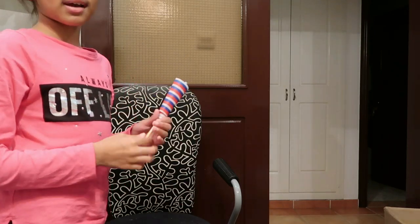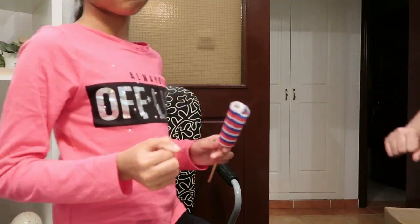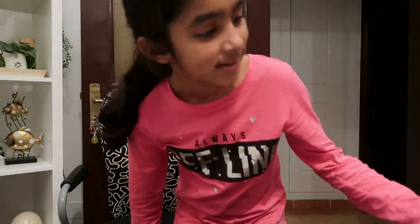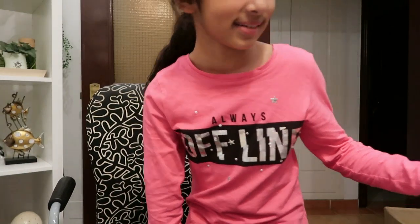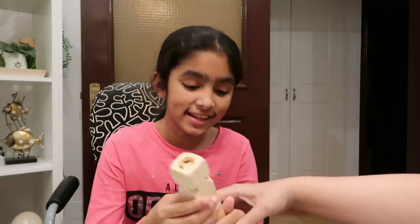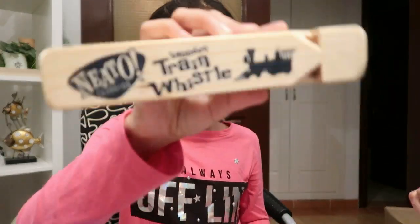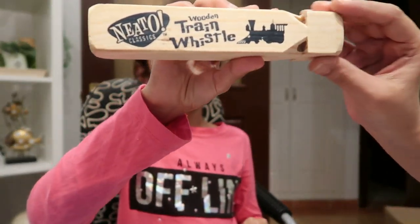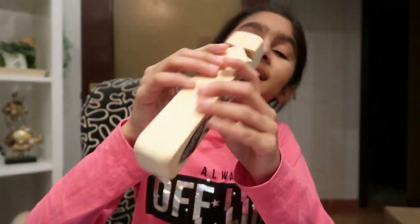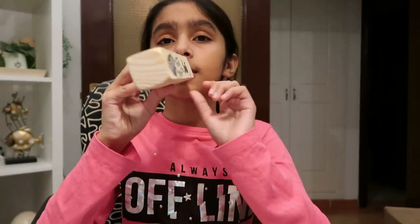Cool. But the thing is, when it lands back, it hurts your fingers. What is that? You don't know this? Oh, yeah. But low, keep it low. So this is a train whistle! And it's so good. It's vintage. It's made out of wood. It's classic. It's made in such a way that it makes the train sound.